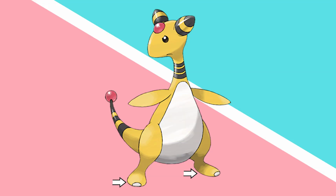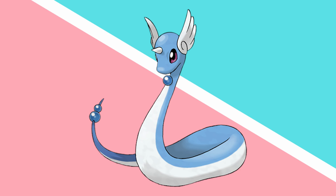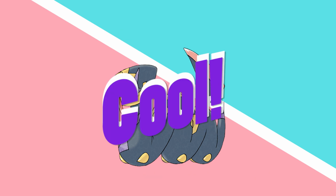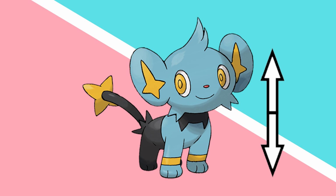If a Pokemon stands up on 2 legs, then you measure it like you would measure a person, from the ground to the top of their head. Great. If a Pokemon is more like a serpent, so we've got our snakes, we've got eels, then you measure it just from tip of the nose to tip of the tail. Cool. If a Pokemon stands on 4 legs, then you measure it similarly from the ground to the top of the head on its 4 legs, the way it would naturally stand.